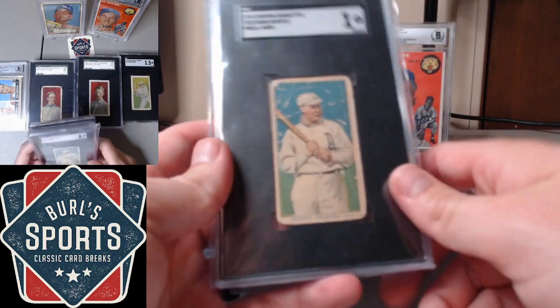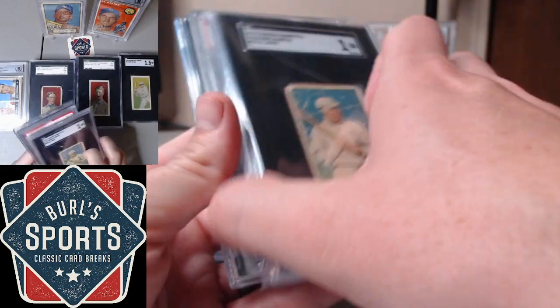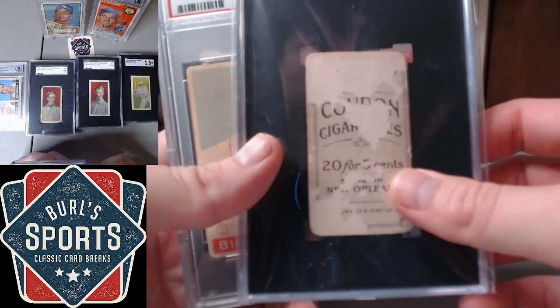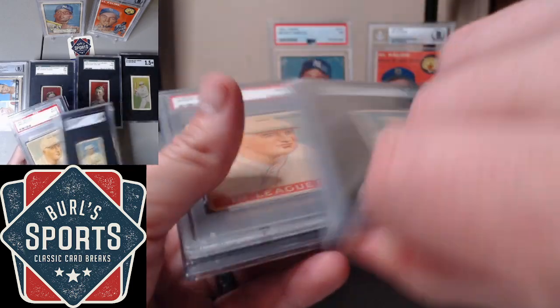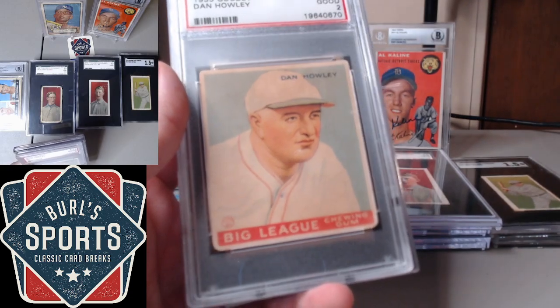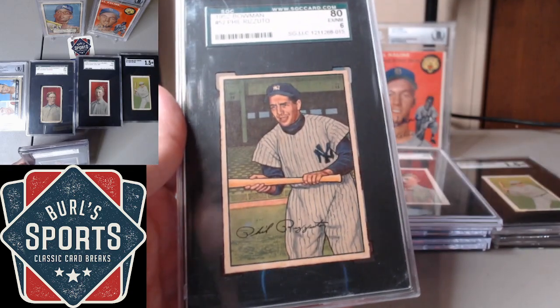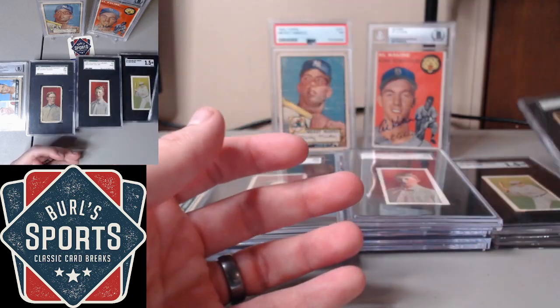Here's one you don't see every day, T213 coupon. Coupon cigarettes. You see there, back damage, heavy creasing, give it a 1. Got Dan Howley, PSA 2 on that 33 Goudey. Really nice Phil Rizzuto, SGC 6.